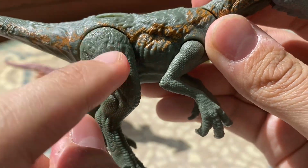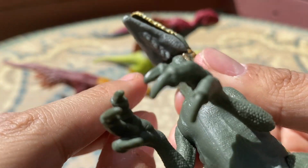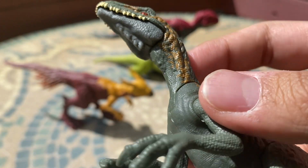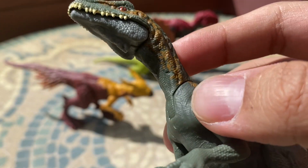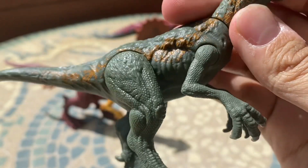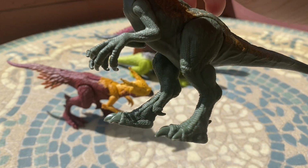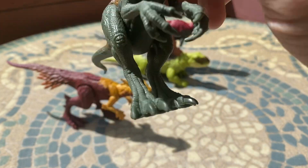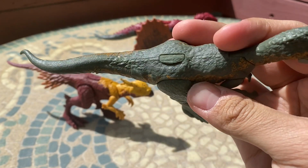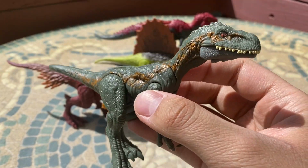And you get some more here going down the leg just a little bit, and you got some here at the bottom of the jaw. Some more feathering right there. I like the larger scales on the side of the jaw right there, which look really cool. The hands look really nice as well. They're in that accurate unpronated position, which is really nice. And yeah, overall the sculpting is very nice on this speculative dinosaur.